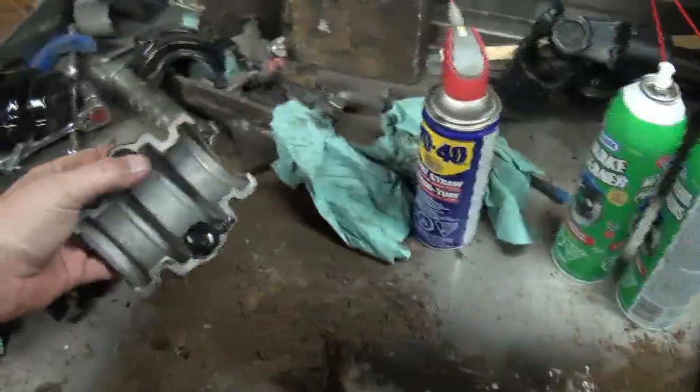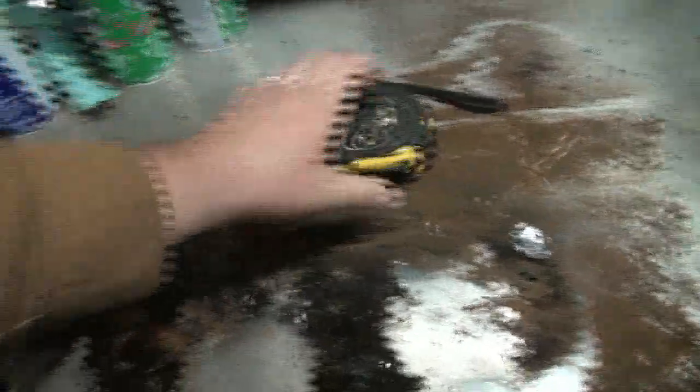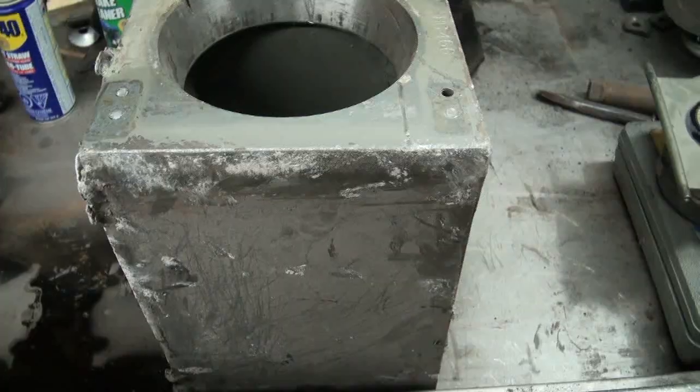And, still waiting on the bearing for this, the one I ordered off the eBay there. Hopefully it should be here in the next little while, but, you know, kind of like to get that back together. But still got one I got to take apart and clean out and everything, but anyhow, let's get that sucker in here.